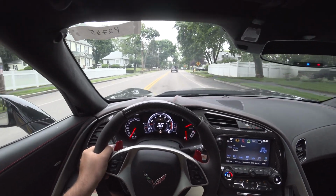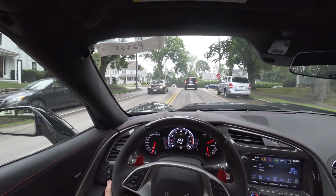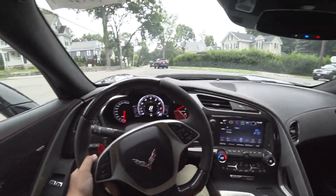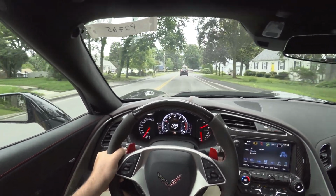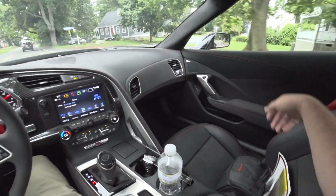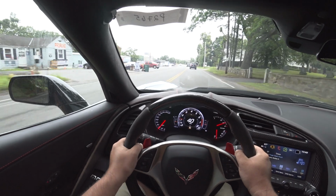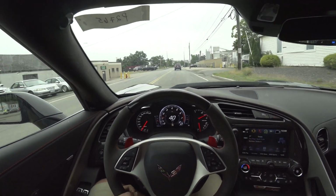You'll have a nice plaque here that says Z06 Supercharged and it gives you the figures. 650 horsepower, 650 pound-feet of torque. I do believe it's a supercharged 6.2, does it say? Yeah. Just sitting here, cruising along, super comfortable.